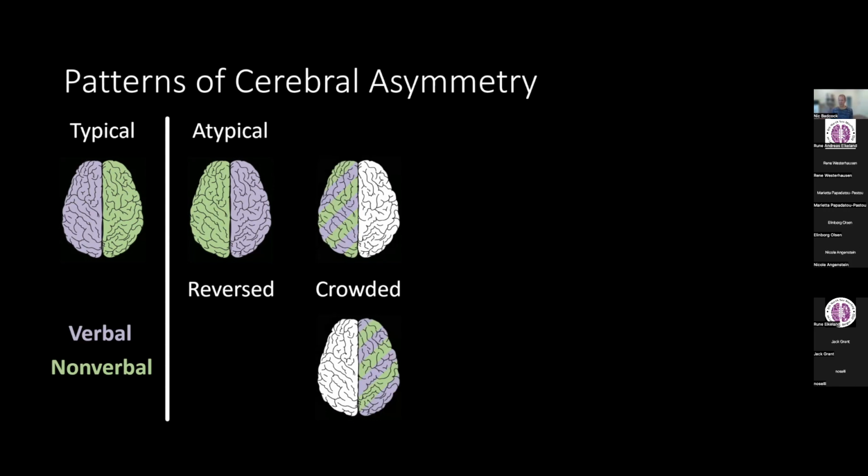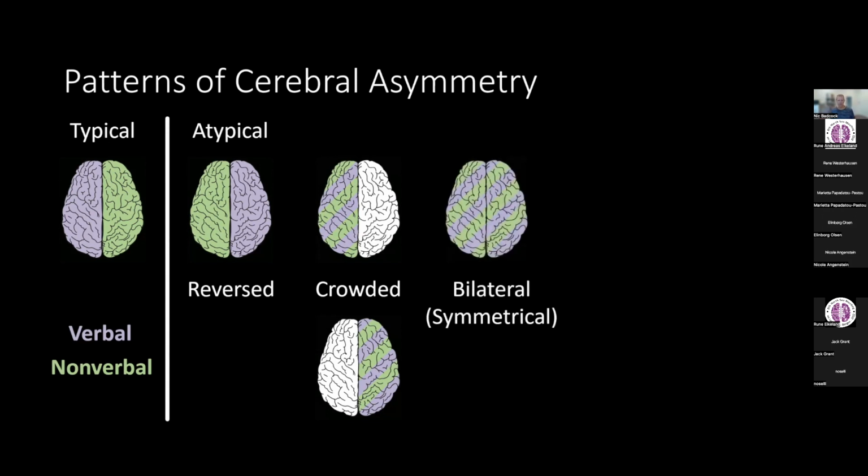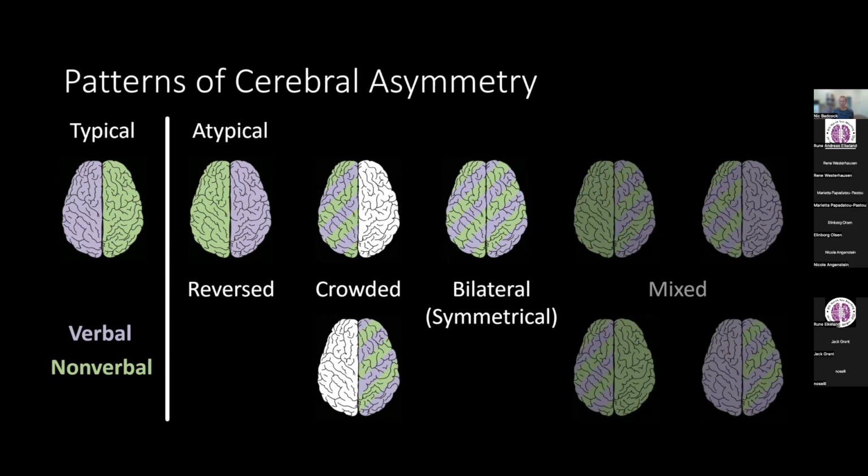Sometimes we see a crowded pattern such that verbal and non-verbal processing is handled by one side of the brain and not the other. We also see bilateral or symmetrical presentations where neither side is specialized and both sides seem to be involved in both processes. And we also have our mixed lateralization, where one of those functions is specialized, but the other one is bilateral. And so there's a bit of variability in there. And in this presentation, we'll just be comparing the typical against the atypical.